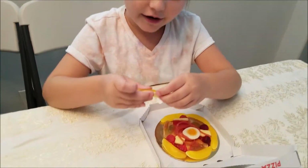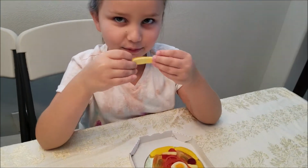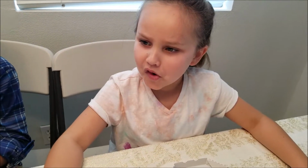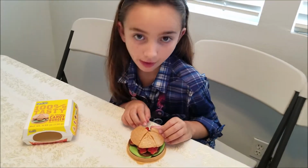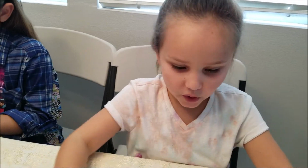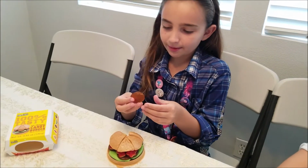This is the one I always wanted to try, the pineapple. The crust. It's really soft. Does it taste like pineapple or what does it taste like? It tastes like a regular gummy. Okay. What are you going to try now? It's a little bit sour. A little sour? I'm going to try the mini patty.